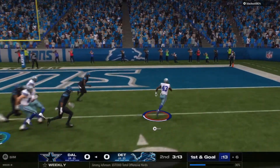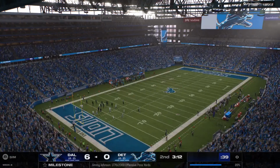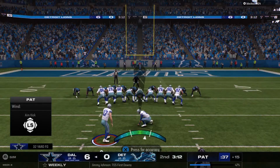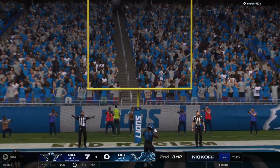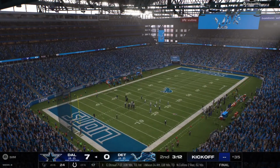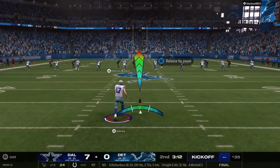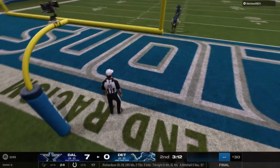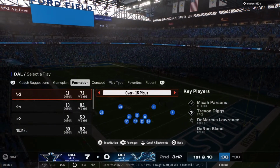Now here's a little touch pass as they tap it quickly to their receiver. And he will score. Touchdown, Cowboys. Justice Hill, his 4th touchdown on the year. And the Cowboys post the first points of the ballgame as they take the lead here in this second quarter. Now the extra point up and good by Aubrey. And it's now a 7-0 game. And we will not have a return. They'll bring this to the 30.